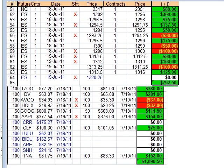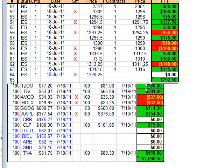And here are the stock trades that I've been trading. I would not recommend you trade any of these if you're not already in them. TZOO, this was the date I entered, 7/18. Yesterday I was in four of these. I held most of these, if not all of them, overnight.